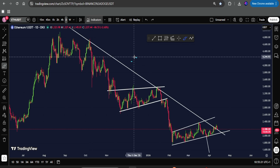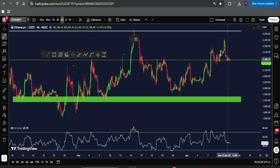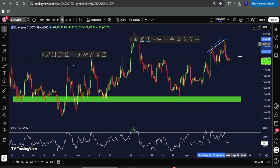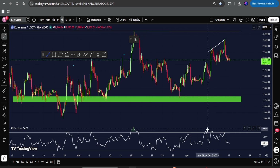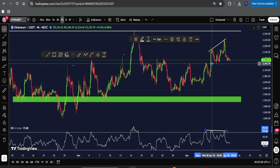Now, if you take a look at a much lower time frame like the 4 hour price chart, one of the reasons why we're having this pullback right now is that the price in the past few days has been printing a higher high here. But if you take a look at the RSI, we are not following momentum. As you can see, the price was printing a higher high, while the RSI here was printing a lower high. So this is short-term bearish divergence that is currently pushing the price to much lower prices.